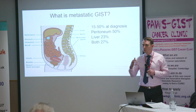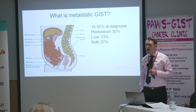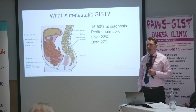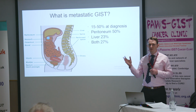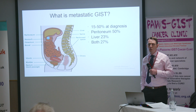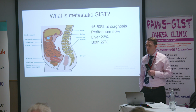If you look at the literature about GISTs, it depends which country you're looking at, which patient population you're looking at. But around 15 to even up to 50% of patients with GIST will already have spread when they're first diagnosed with the condition. So metastatic GIST is common.